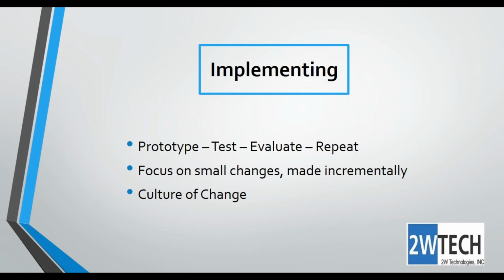What I strongly suggest avoiding is trying to change more than just a few parameters at one time. And literally, if you're really struggling, you probably need to change only one thing in each iteration of a prototype. In other words, focus on small changes made incrementally. So change something, prototype and test, evaluate results, and then repeat.